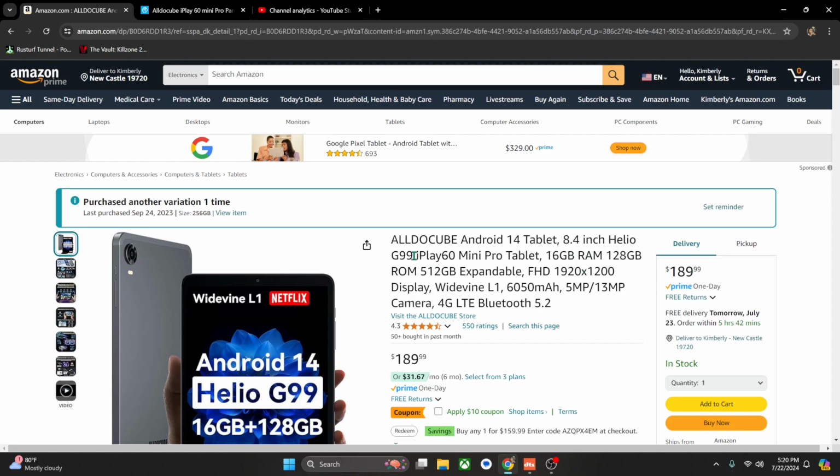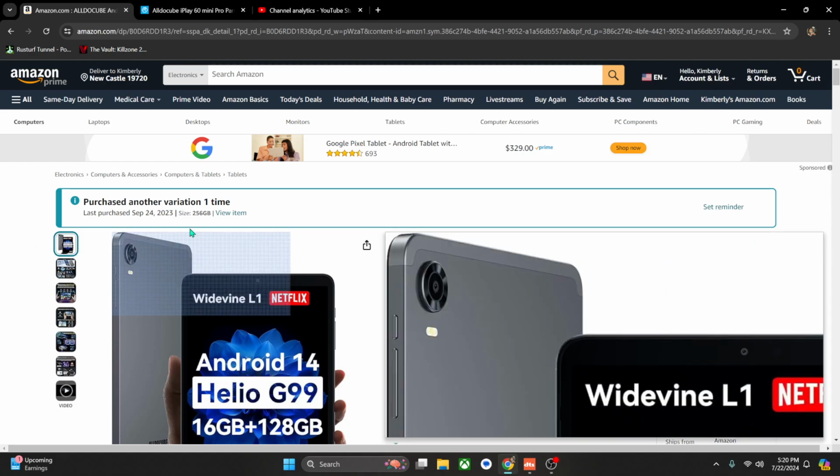iPlay, same thing, the iPlay 60 Mini Pro tablet, still 8 inches, which is my favorite size right now. Comes with 1080p plus, which is nice. My question to Alldocube is, what has R&D been doing the past year or so, since the last one?